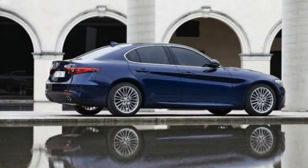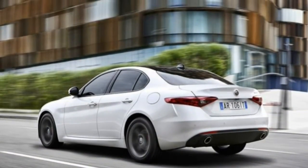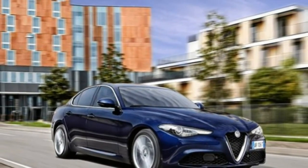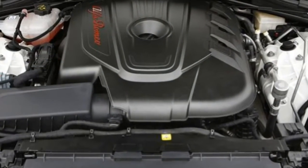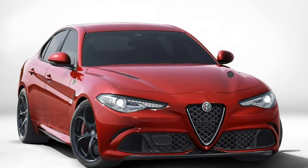loyal fans put off by the lackluster Mito and Giulietta, but steal new sales from an established and hotly competitive sector that includes well-known cars such as the BMW 3 Series, Mercedes-Benz C-Class, Audi A4 and of course the British entrant, the Jaguar XE. It has to appeal to business drivers and driving enthusiasts. The key to selling in bulk in this marketplace is to break into the company car park by appealing to fleet managers, and on the face of it that's what Alfa has done here.